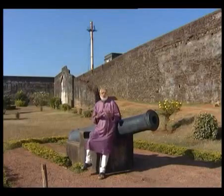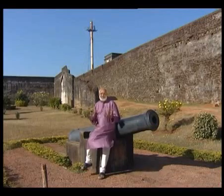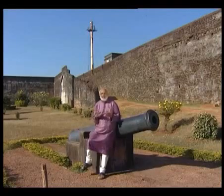The story of this fort at Kannur is more than 500 years old. This fort looks very different from any other fort in India, and it is only natural because the fort was commissioned and constructed not by an Indian but by a foreigner.